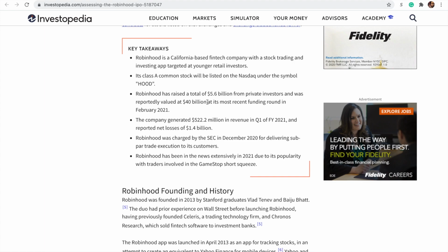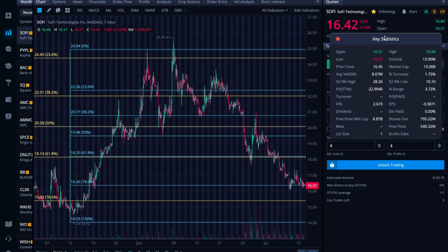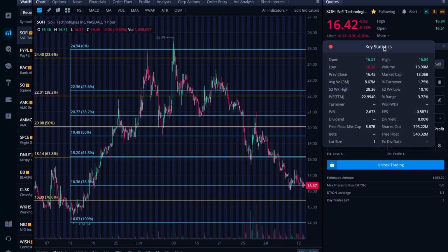Okay, and then if we look here, just need the headline of this. Robinhood valued at 55 billion on secondary market ahead of IPO, and that was released on July 1st of 2021. So let's presume that Robinhood is going to come in and pretty quickly settle into something around 75-80 billion dollars, relatively fast, I would presume. So that would then put them about 5x, 6x of SoFi, immediately out of the gates.